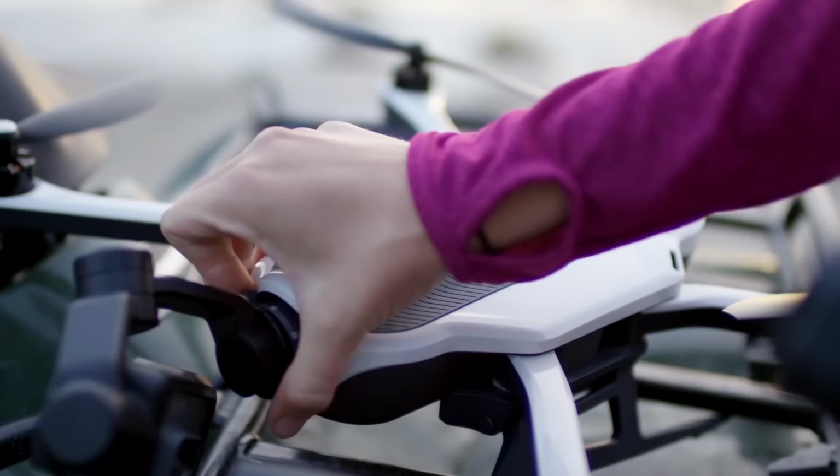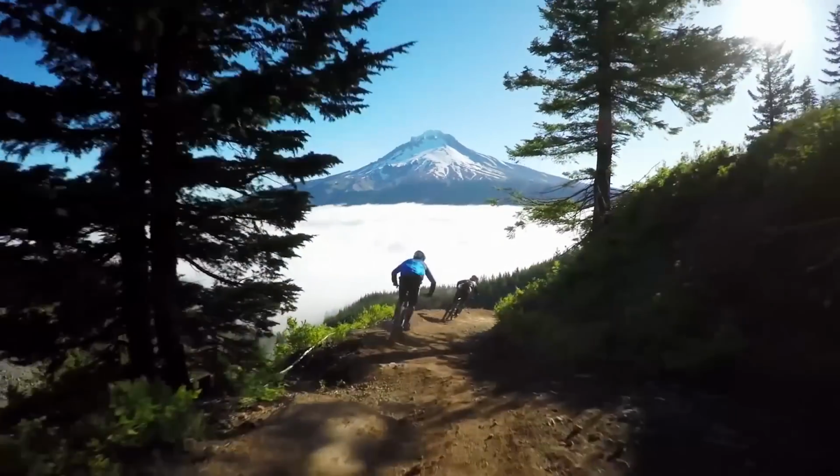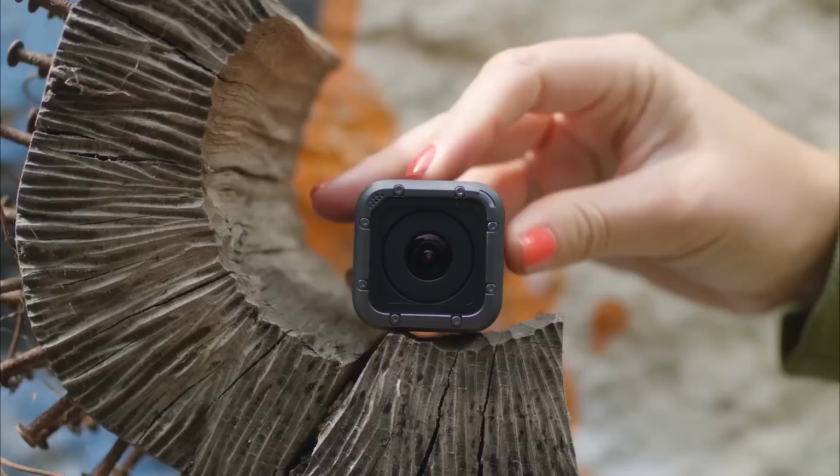A few days ago, GoPro announced the release of the new Karma drone, and it's glorious. It comes with an included gimbal that can function as a handheld or attached to the drone. Not only have they released the Karma drone and the Karma grip, but also two new cameras, that is the GoPro Hero5 Black and the Session 5 Black.